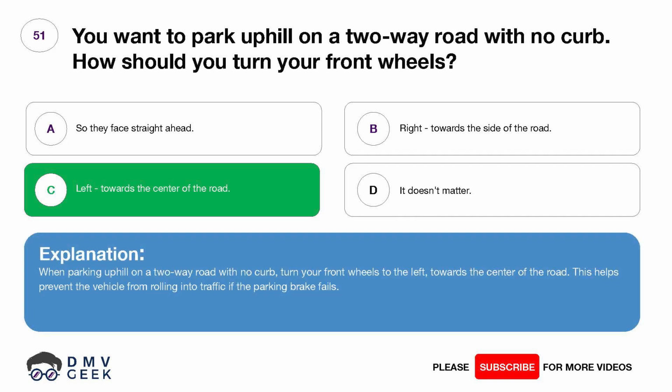When parking uphill on a two-way road with no curb, turn your front wheels to the left, towards the center of the road. This helps prevent the vehicle from rolling into traffic if the parking brake fails.